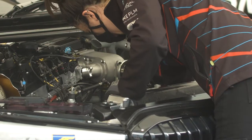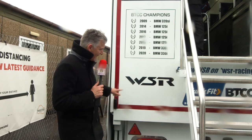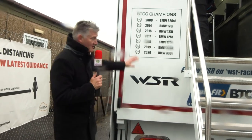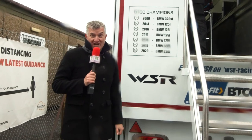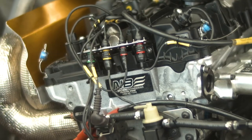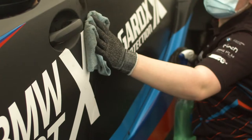So anybody who knows about their motorsport will know exactly what WSR stands for. It's West Surrey Racing. And there's a reason why these guys have won so many British Touring Car Championships. They've got a great lineup. They've got a great team, they've got a great car. The wet conditions are sometimes a bit of a problem for them, but I think they've been working on that over the winter. So we're looking at these guys being very strong this year.